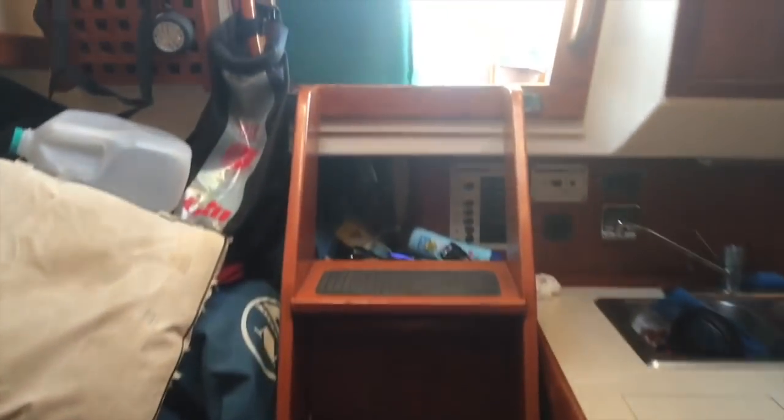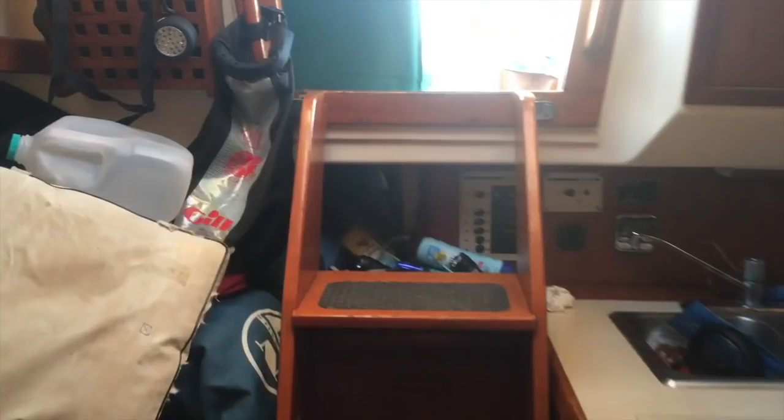Say hello to Pepe, our only pet on Plaintiff's Rest, and you'll see here we got our PFDs laid out and ready to use for the night shift. And you'll see our small, dry ditch bag here clipped near the companionway that has our GPS, EPIRB, and cell phones and other emergency electronics when we travel offshore.